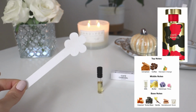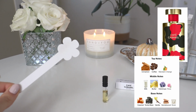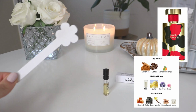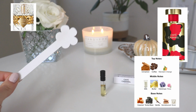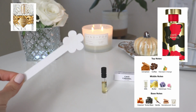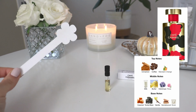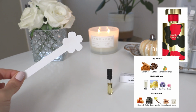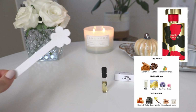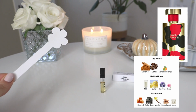To be honest, I'm usually not a huge fan of cinnamon, but for some reason it really, really works in here. So if you are kind of nervous to go the cinnamon route, if you tried something like Kilian Angel Share and maybe it was a little too much for you, this might be a really good one to check out. To be honest, I didn't like Kilian Angel Share, and this kind of does have Angel Share vibes, but this one is a little bit more feminine. It's not that kind of alcohol-y smell. It's what I would say, this is like a coffee shop version of Angel Share from Kilian.